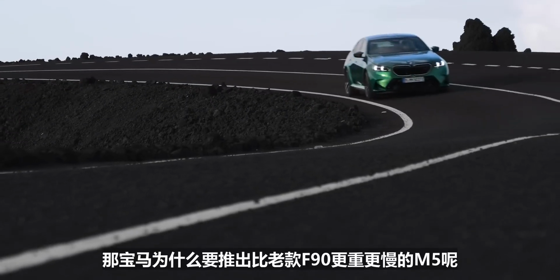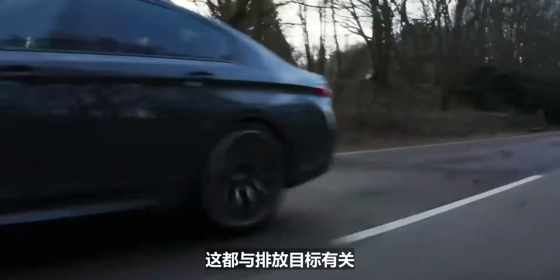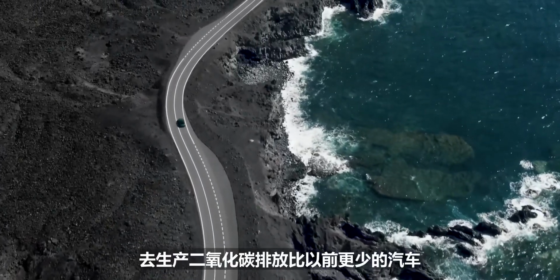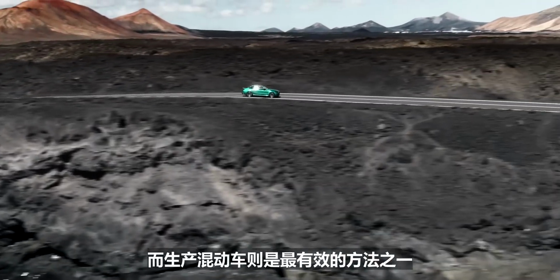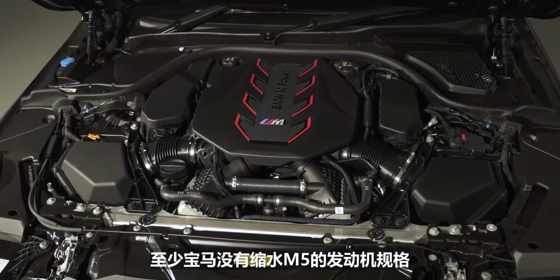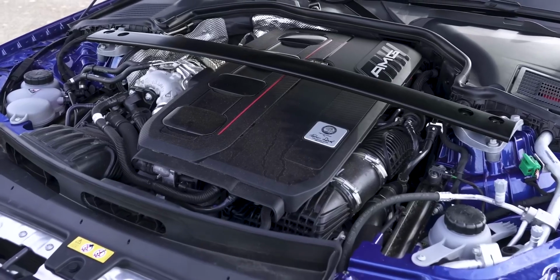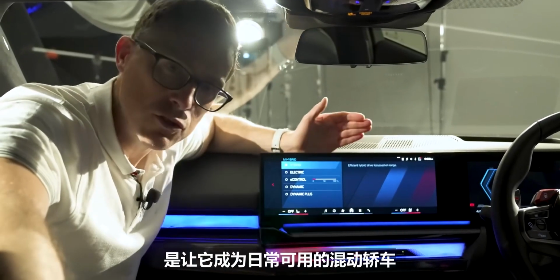So why has BMW made the new M5 heavier and slower than the previous F90 version? Well, it's all to do with emissions targets. Every car maker has to tighten its belt and build cars that emit less CO2 than they did before. And fitting a hybrid is one of the most effective ways to do that. At least BMW didn't downsize the new M5's engine like AMG did with the new 2-litre C63. One of the things BMW wanted to do with this car was make it a usable hybrid.